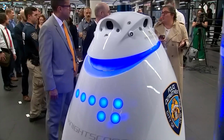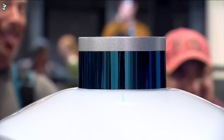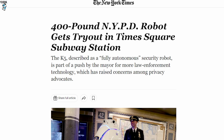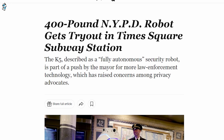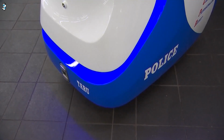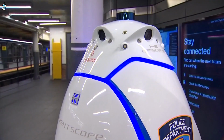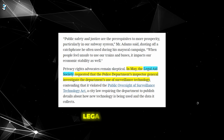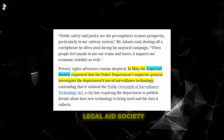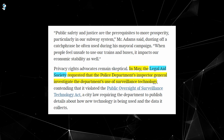If the trial is a success, people throughout the metro area better get used to seeing these robot officers patrolling their local stations soon too. But not so fast. Some groups are urging the NYPD to pump the brakes on this robot rollout. Ever since the K-5 was unveiled, privacy advocates have raised concerns about having camera-equipped robots recording citizens in public areas. Groups like the Legal Aid Society argue this level of surveillance could violate New Yorkers' civil liberties, and they're skeptical of NYPD claims that the footage won't be used in more invasive ways.